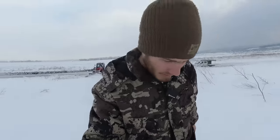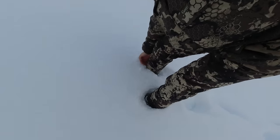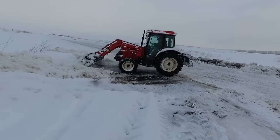But thankfully we have the tractor. Here we go. Right up to the legs. So my knees here, so it's at least a good foot deep here. But yeah, we've got the tractor, which is one of the reasons we bought it, because you have to clear snow here in Russia. In Australia, we didn't have that problem. But we'll get there.